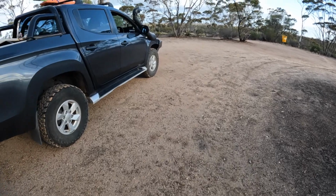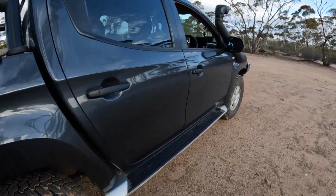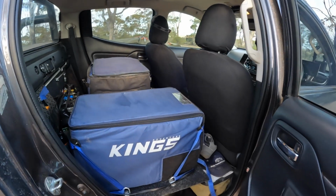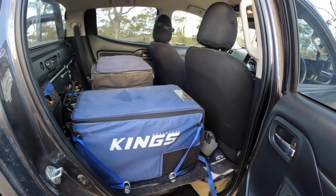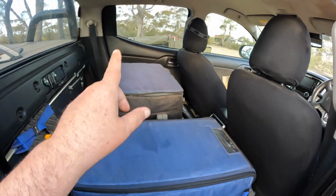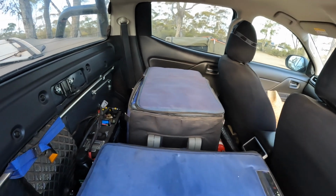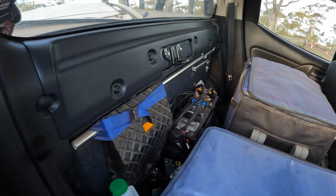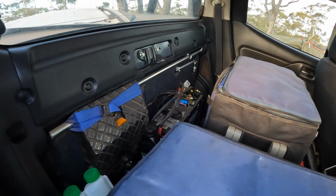And when we come around, I'll just show you real quick, like inside the car. This side, and yes, it's King's gear, but don't fret. This one here I just use as a freezer. The other one on the other side is the fridge. Lithium battery setup at the back there, all slimline, 100 amp hour with all of the bells and whistles.